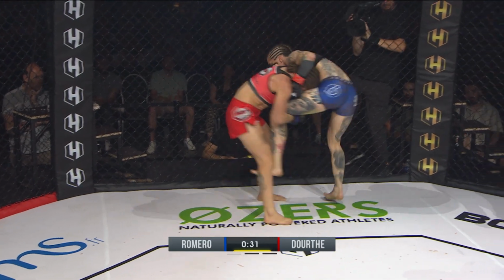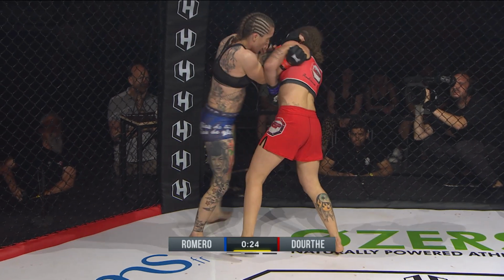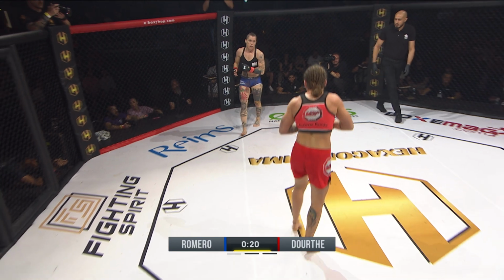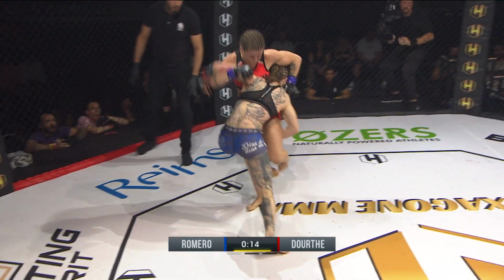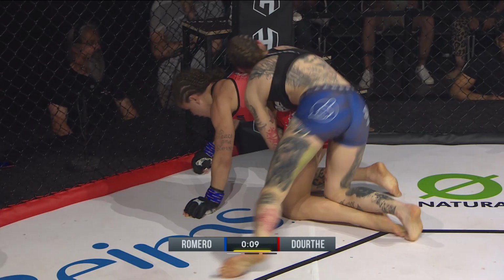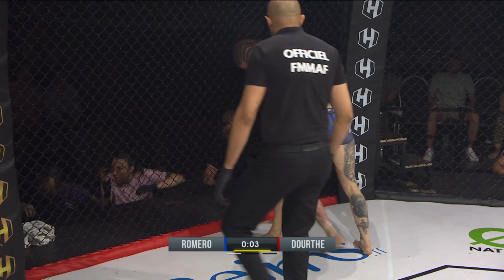Well, she might go for a ride again, though. Trying to get in on this single. Beautiful hips there from Dourthe. Could go short elbow, framing off on the head. Dourthe just wants to keep Romero at the end of her punches, and I don't think anybody necessarily anticipated that. Romero bounces right back up, but Dourthe has the back. Now she might take Romero for a ride.